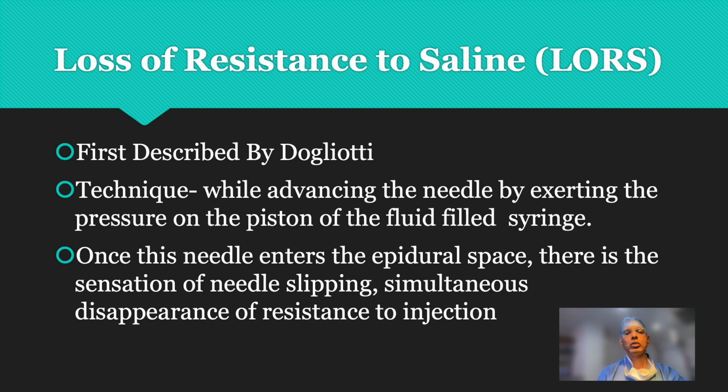Dogliotti described the loss of fluid technique in the epidural space. He described that while advancing the needle, one exerts pressure on the piston of the syringe. Once the needle enters the epidural space, there is a sensation of the needle slipping, simultaneous disappearance of resistance to injection, and the pressure felt on the piston of the syringe will disappear. Loss of resistance to saline is also a widely used technique across the globe.